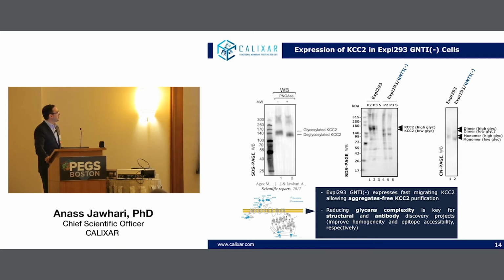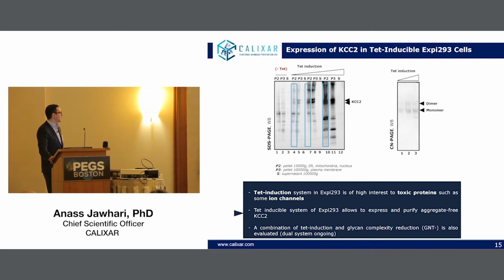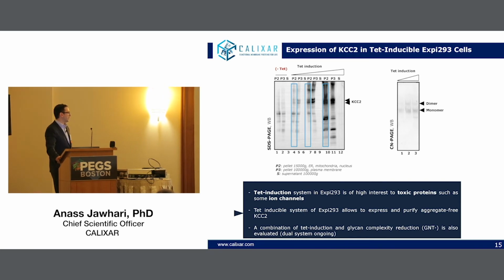And interestingly, you see there is a good correlation between the induction and the amount of protein that is expressed. And then if you solubilize this protein and purify it, then you again get similar patterns. So that means we are getting more protein, but we are also getting good quality protein. So the TET induction system of XP293 is of high interest for toxic proteins, as I mentioned already, such as ion channels or transporters. It allows to express and purify aggregate-free protein.